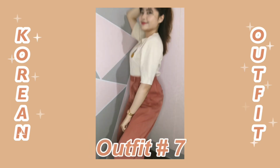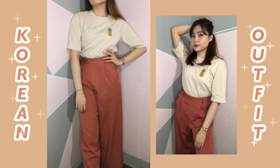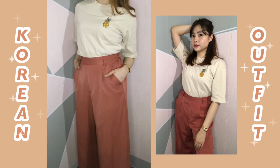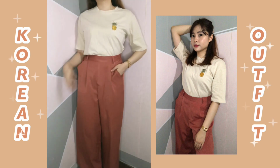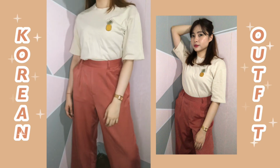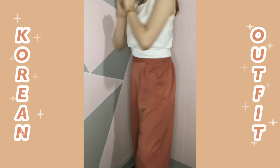Down to our next outfit. This is my first ever trouser. So this is trendy lately. You can use this sa office or just a casual attire. This top is my personal clothes and the trouser is actually from live selling din sa Shopee. Thank you and shout out to Sis Les for helping me to get this trouser. You can also pair it with white crop top or any white tops.